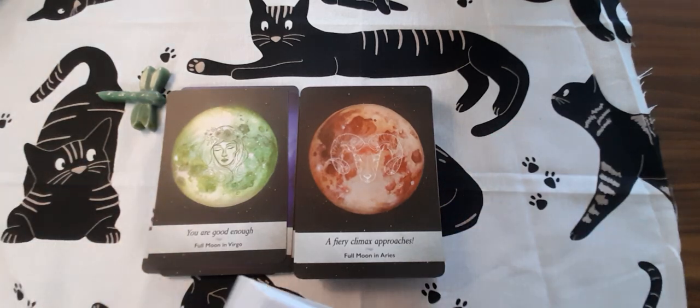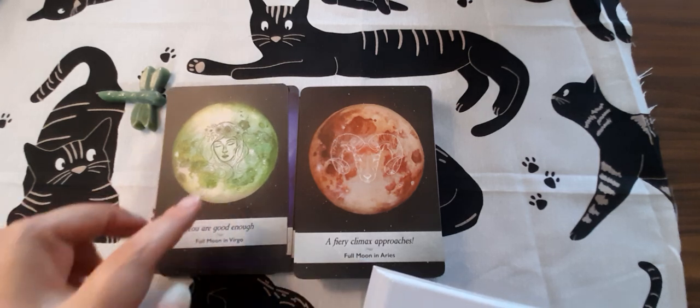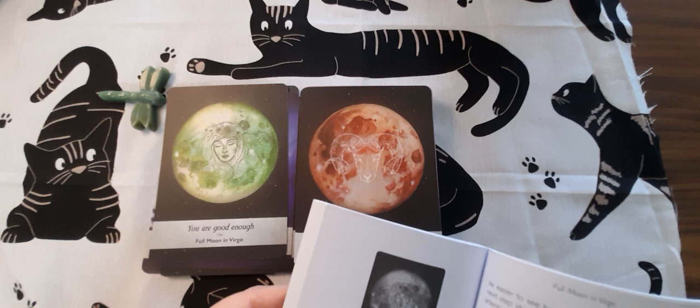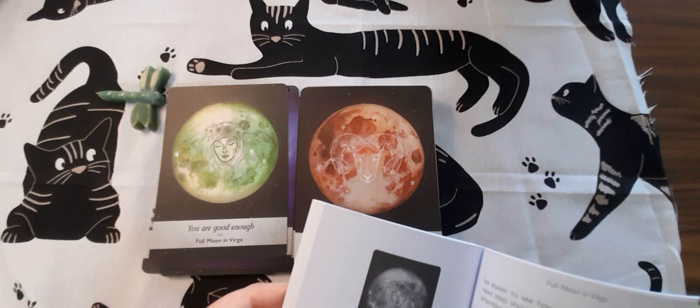Let's read the Virgo one, hey? If I can find it. You are good enough. So it's this one here. It's time to be really honest with yourself and understand what led you to ask the question. Have you been humble to the point of being self-effacing? Humility is good, but it can go too far. And drawing this card suggests you may be underrating yourself. You don't have to be flash, just quietly certain that you are good enough.